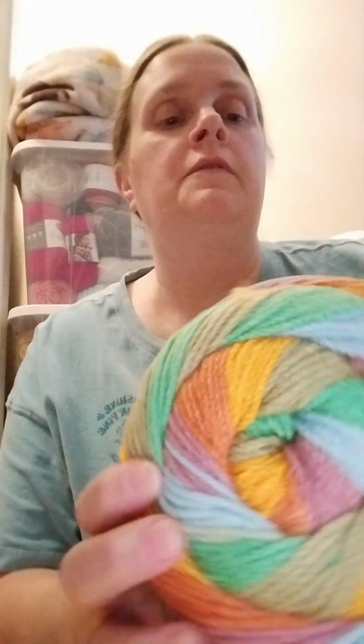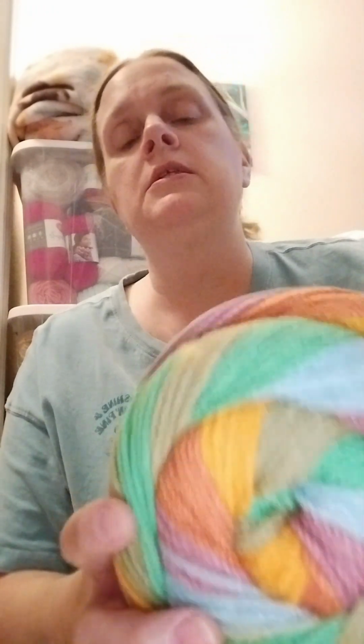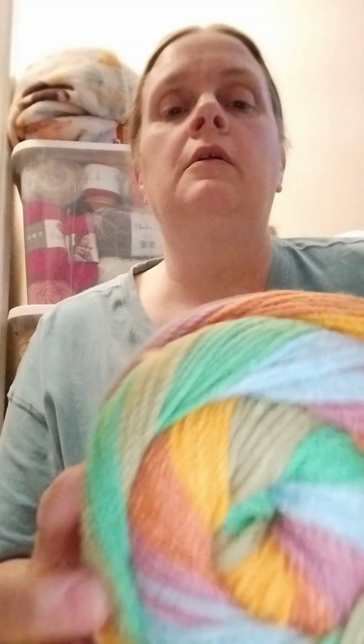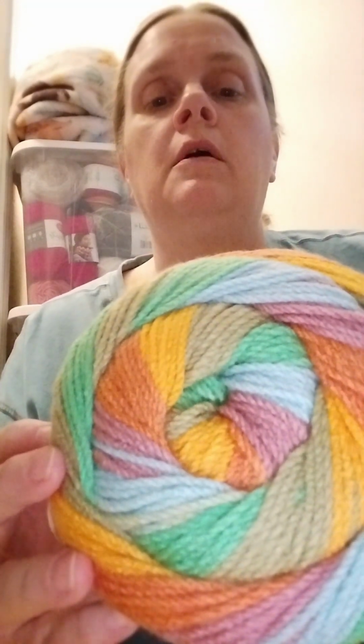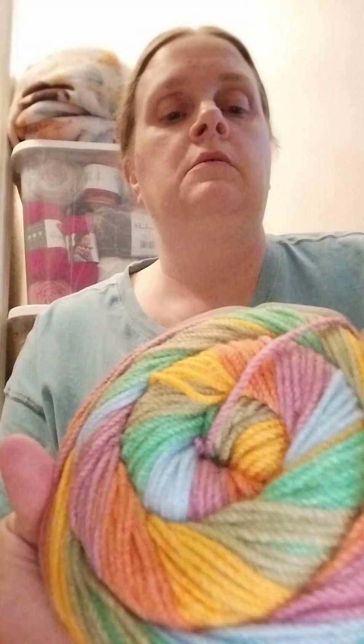And then this is the Karen Cinnamon Swirl Cake. Look at all those colors in there. These are new to me as well at our Michaels. This is in the colorway Tropical Breeze. It's a medium 4, 5mm knitting needles and a 5mm crochet hook.